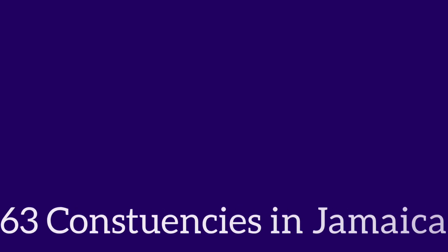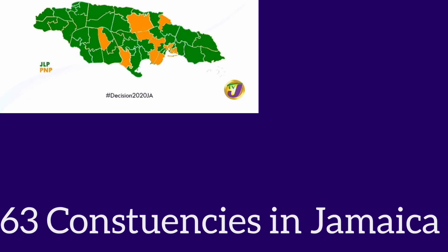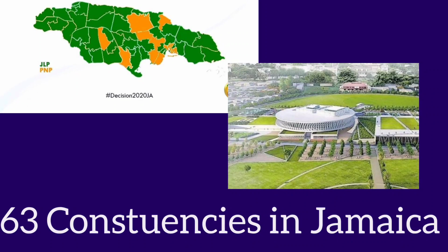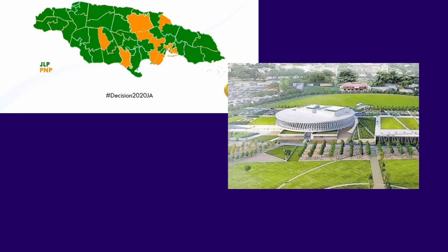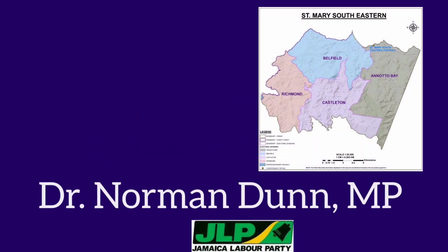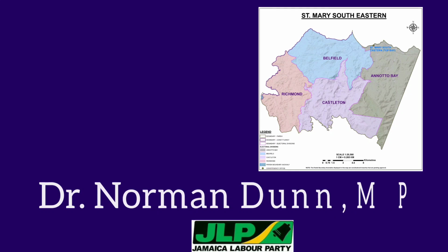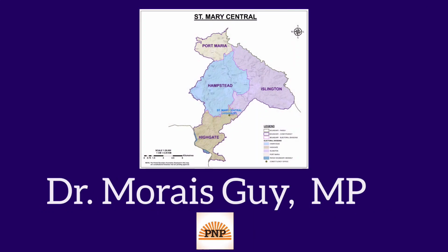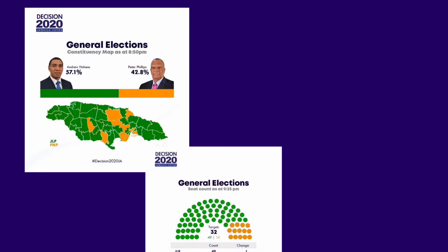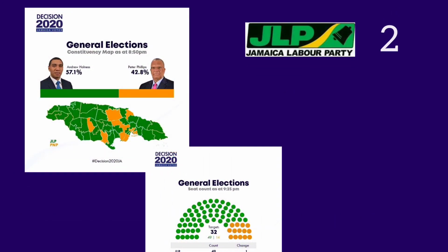The island of Jamaica has 63 political constituencies, each represented by a member of parliament in Gordon House, or the House of Representatives. The parish of St. Mary has three of those constituencies: St. Mary Southeast, St. Mary Central, and St. Mary Western. In the 2020 general elections, the ruling Jamaica Labour Party won two of these constituencies, while the PNP won one.